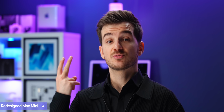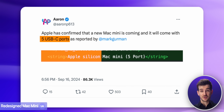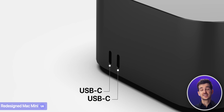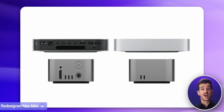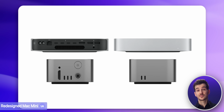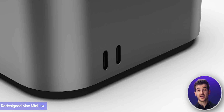The second big upgrade is when it comes to its ports. We are set to get 5 USB-C ports. This was also confirmed by macOS Code, by the way. So 3 on the back and 2 on the front, in addition to the HDMI port, power cable, and headphone jack. So we are losing the 2 USB-A ports that the current Mac Mini has, but we are gaining 1 extra USB-C port, which will likely also be Thunderbolt. Plus we also have those 2 on the front, which before they were just on the back for convenience.